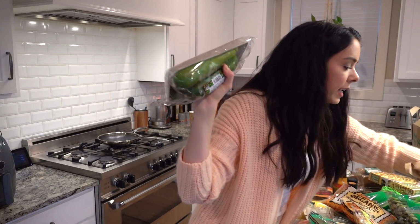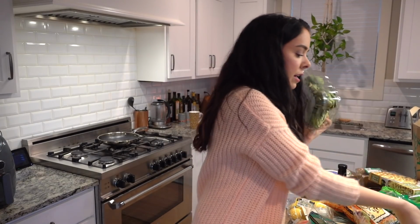So then I have some zucchini that I picked up for the veggie lasagna that I'm gonna be making my neighbor.